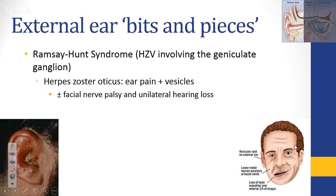Okay, so here are some other bits and pieces. So Ramsay-Hunt syndrome is herpes zoster virus involving the geniculate ganglion, and that can lead to herpes zoster oticus, which is herpes of the outer ear, plus or minus a facial nerve palsy. So Ramsay-Hunt syndrome is really the whole shebang. It's not just the herpes of the outer ear.